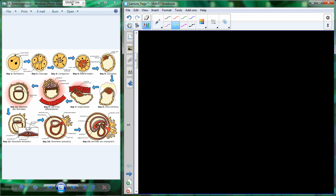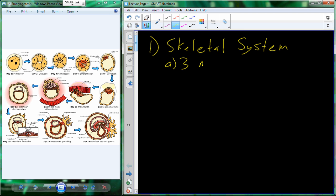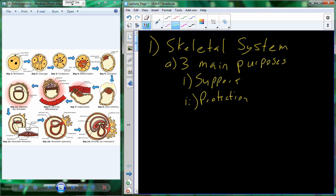If you want to start a new group of notes for this lecture, feel free to call it skeletal system, which is the proper name for the organ system that's going to be made up of bones, ligaments, and cartilage. The skeletal system really has three main purposes: to provide support, to provide protection, and to facilitate movement. Support, protection, and movement.